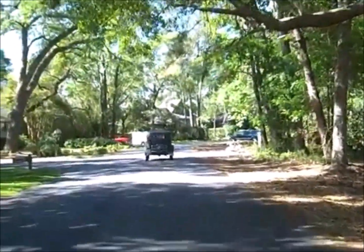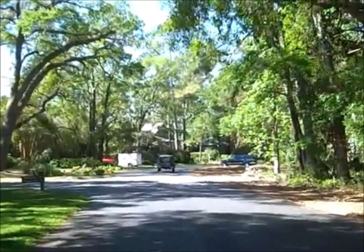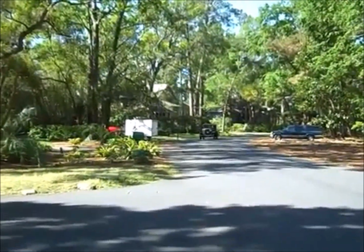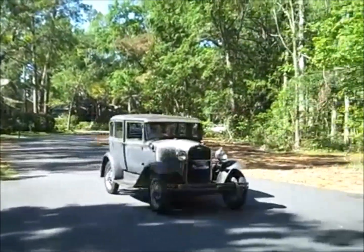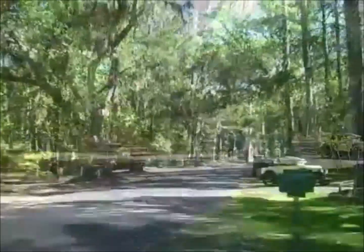Running good. Got brake lights. Got good brakes, good emergency brake. Engine still runs super. Here comes old Uncle Rudy. I think Frank likes his car.